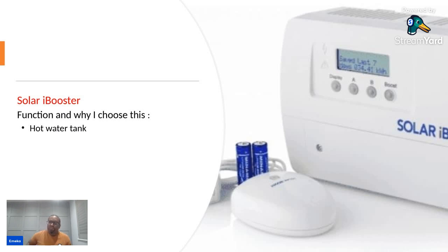The other thing which I have installed was a solar iBooster. What this does is heat up the hot water tank with solar. As I mentioned before, when there's quite a lot of electricity being produced by the solar, it will charge the battery, and when the battery is fully charged, the excess electricity goes to the grid. Now, what the iBooster does is that as it's going to the grid, the iBooster would transfer that electricity to the hot water tank, because my house uses a hot water tank to supply hot water to the taps. So it redirects the electricity to heat up the hot water tank.